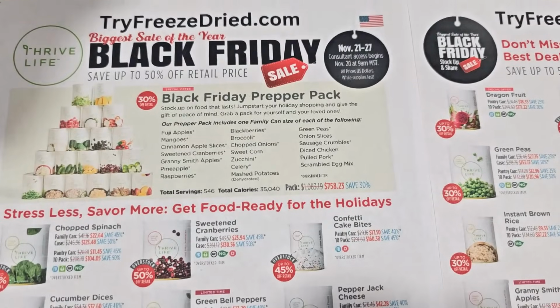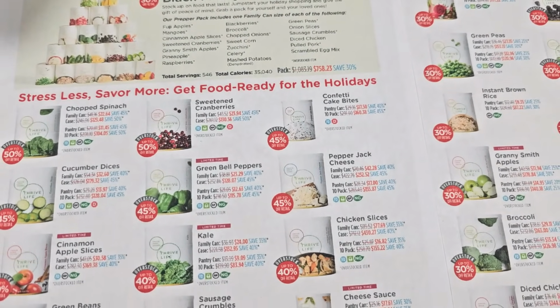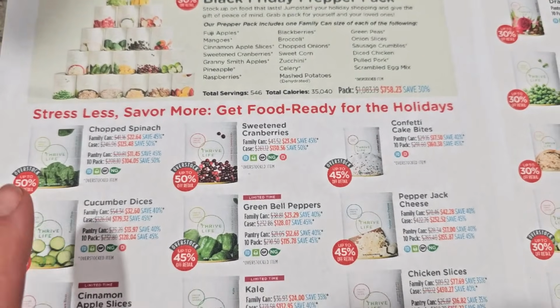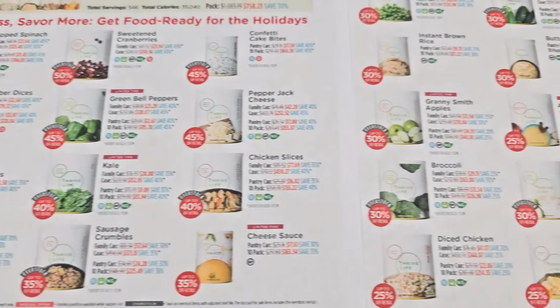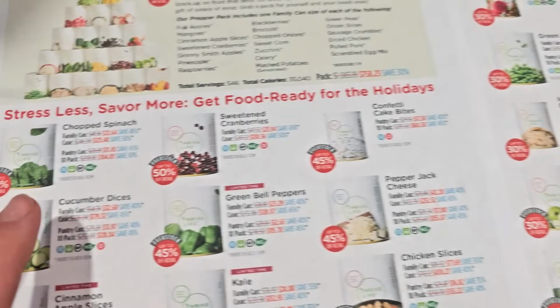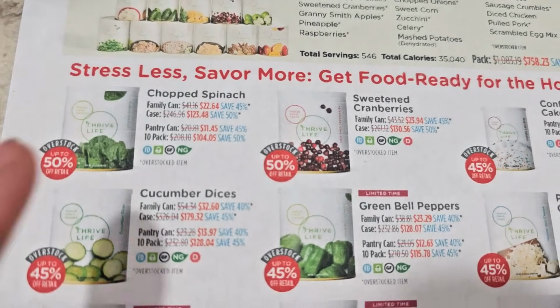I did promise to go over the Thrive Life sale flyer and show you my most used jar meal ingredients from the sale. So when I shop any of these flyers, I always shop from the biggest discounts to the smallest discounts to get the most bang for my buck. Usually that's pretty much top to bottom, left to right. It's changed a little bit, so it's not necessarily always the same, but definitely on this flyer, 50% off on the chopped spinach is one of the best discounts.